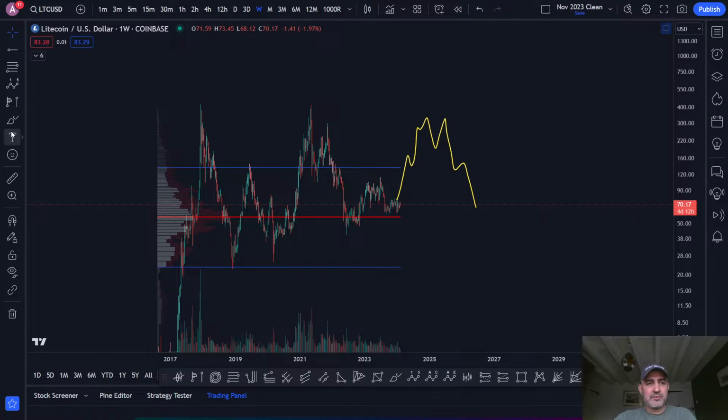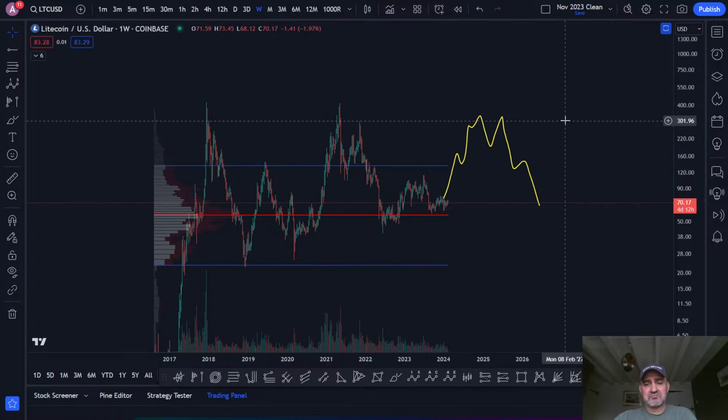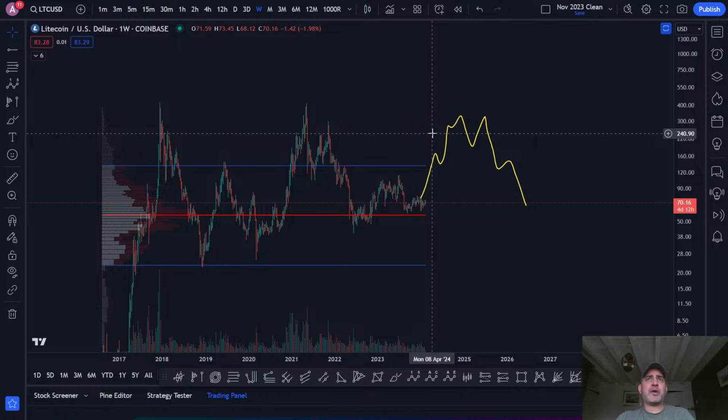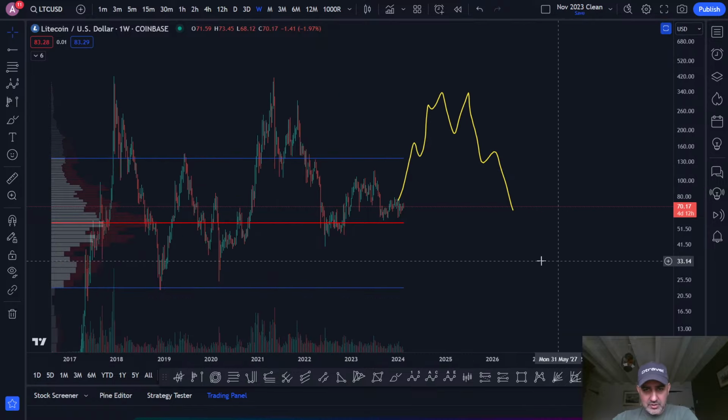I think most people who are in this token to the highs, it's like a 5x. They'll probably be taking their profit. And then are you going to get new entrants? Is Litecoin going to attract new entrants to this market? What's the innovation? What are the fundamentals? I don't know. But right now, I see that we're in a range.